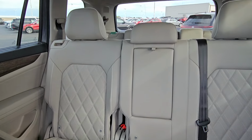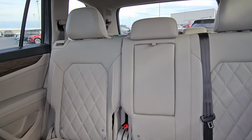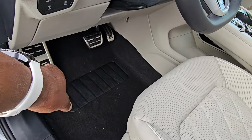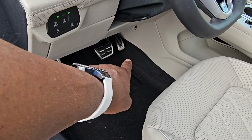And there's a look at the bench setup in this one. You can get this car with captain's chairs. This one happens to come with a bench. $695 more adds captain's chairs. The stainless steel pedal caps and footrest right here.